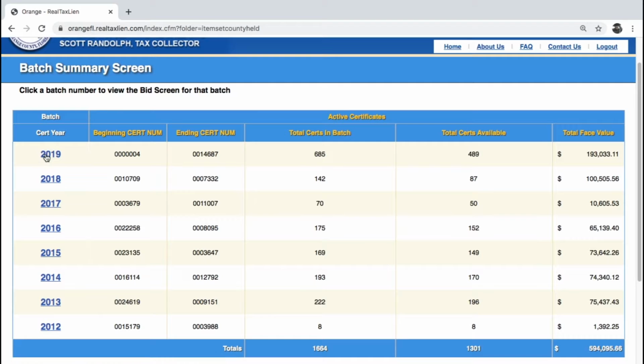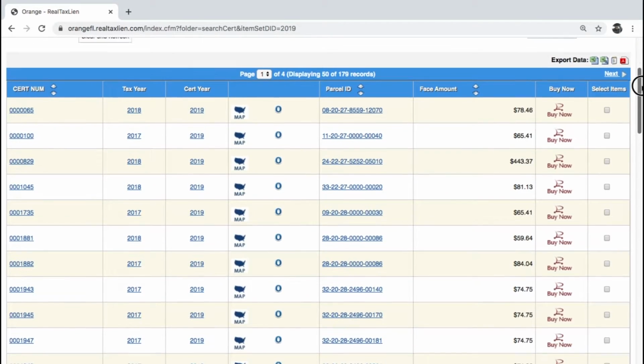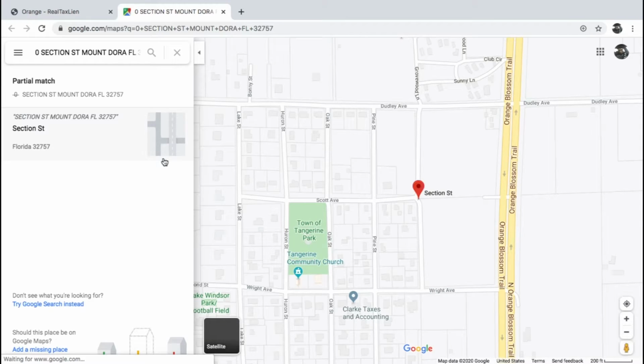All right, so I'm going to click on 2019. It's a total face value of $193,033. In there, take a look. Tax year, certificate number. So that's the certificate number right there. This is the map. It shows you the section, location, location area, map.